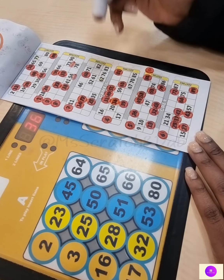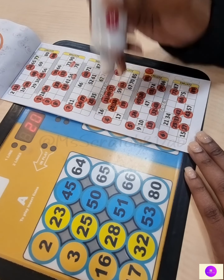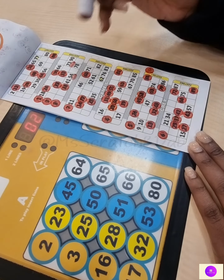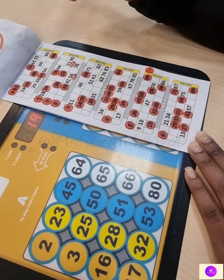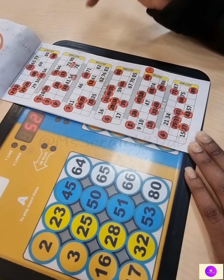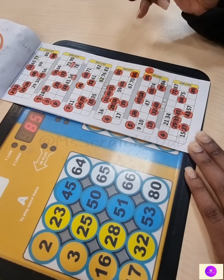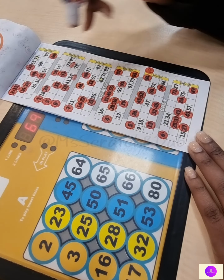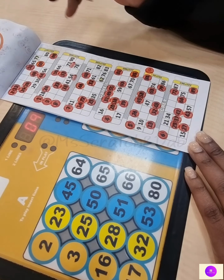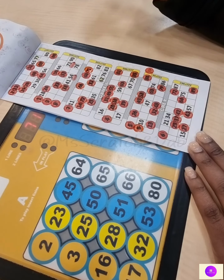Next up then, full house, 636. 20, 2020. 2 on its own, and 2. 1 and 9, 19. 5 and 2, 52. 4 and 6, 46. 8 and 5, 85. 6 and 9, 69. 9 on his own, number 9. 7 and 1, 71. 7 and 6, 76.